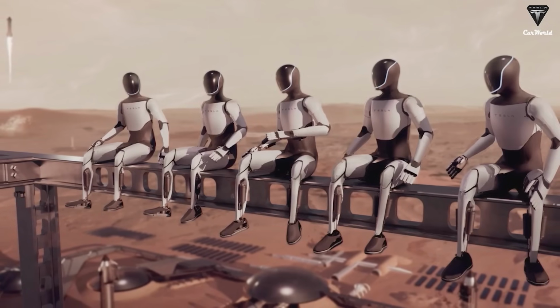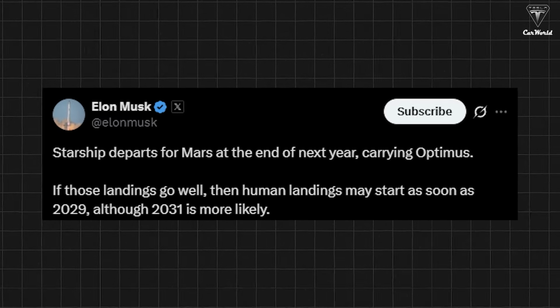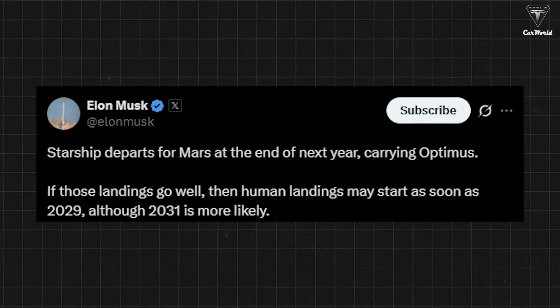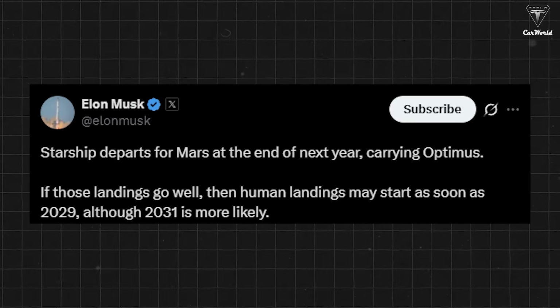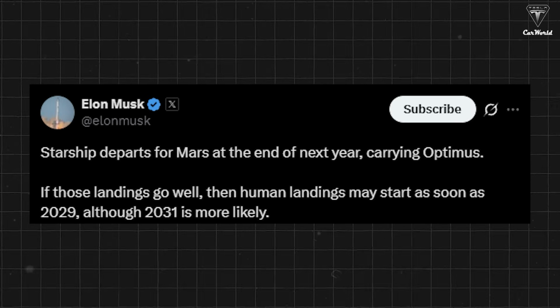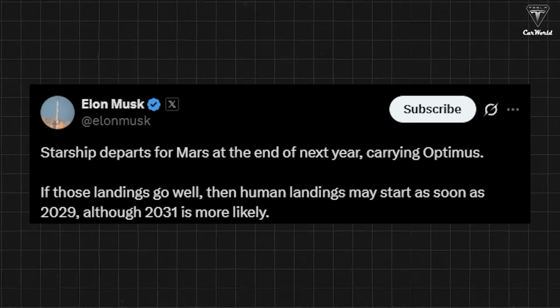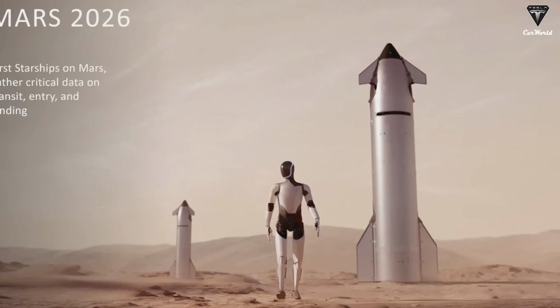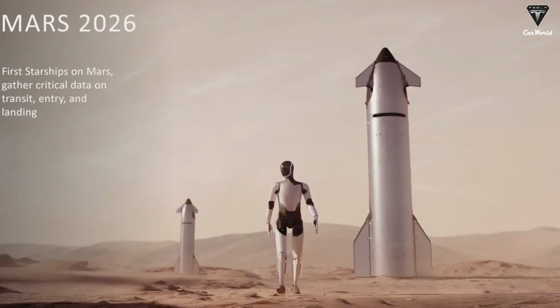Since unveiling Optimus, Elon Musk has mentioned plans to send the robot to Mars at least 3 times. The most recent mention was in March, when Musk posted on X, "Starship departs for Mars at the end of next year, carrying Optimus. If those landings go well, then human landings may start as soon as 2029, although 2031 is more likely." Of course, the exact timeline is still up for debate after all. Starship's success has yet to be fully proven.